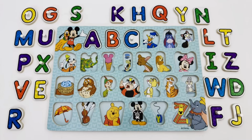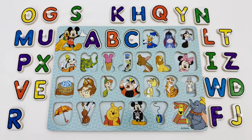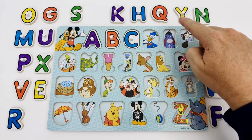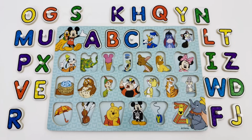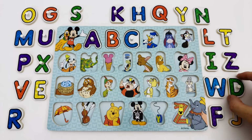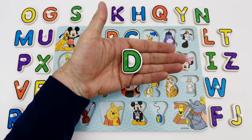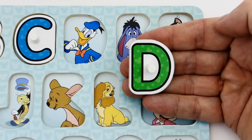What letter comes after C in the alphabet? Correct, the letter D. Is this the letter D? No. How about that? Is that the letter D? No, that's not it either. Where is the letter D hiding? Oh, there it is. The letter D is green. The letter D. D is for Donald Duck.